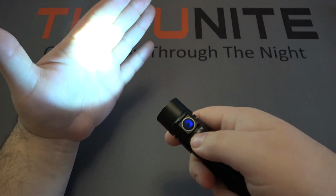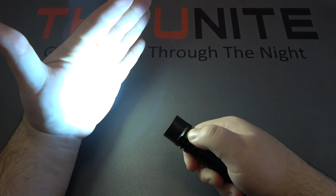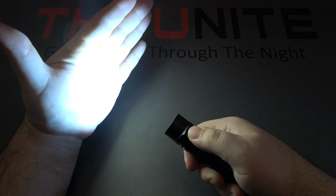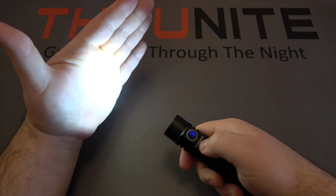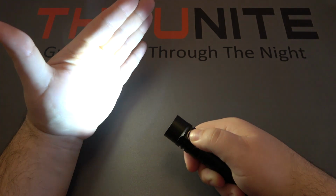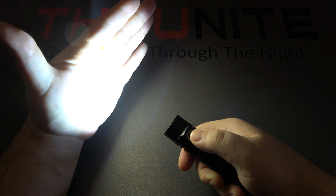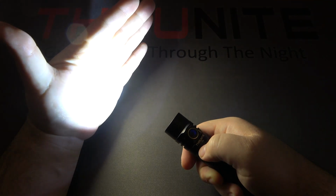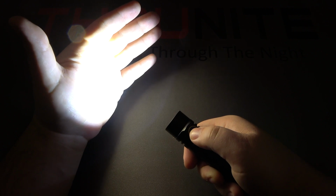All right, this one happens to ramp. So if you push and hold, it is going to ramp up. You let go at any point and then push it again, it'll ramp down. So you can find infinite different output levels depending on what you need for that specific task. It will blink when it gets to its highest as well as its lowest. You can double click at any point to get to turbo, and you could triple click for strobe.